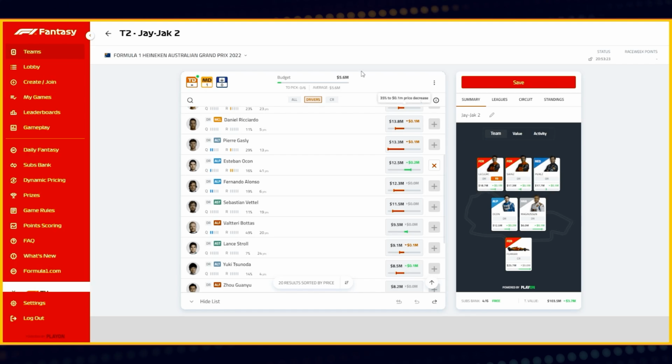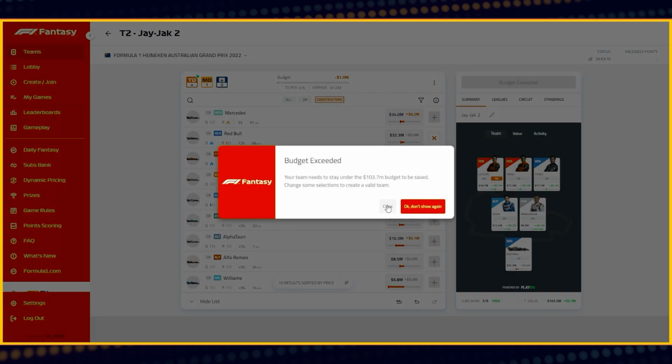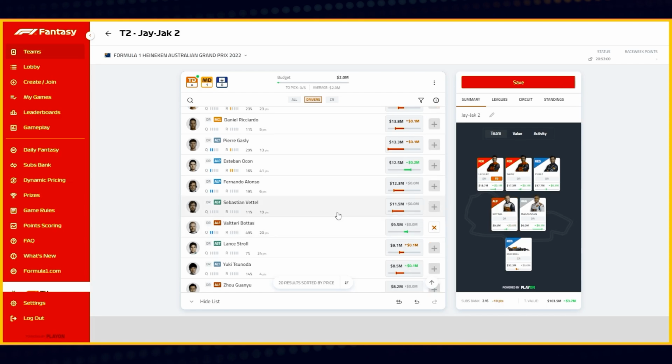Well, with my 5.6 million left over, I can at any time switch between Ferrari and Red Bull. Oh no, I cannot. Okay, that's because I had Bottas before and now I have Ocon. So I can no longer afford to have Red Bull. Fascinating. So if I wanted Red Bull, I would have to switch from Ocon to Bottas. There you go. Now I can afford him. This is not what I would recommend because Ocon seems to be much higher speed and consistent than Bottas at this time, and his value has been going up.